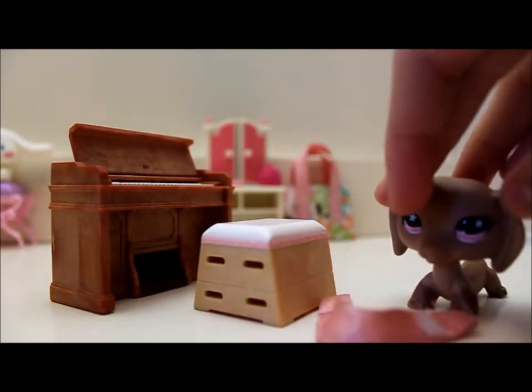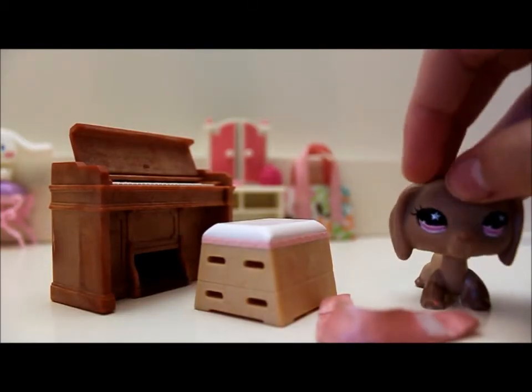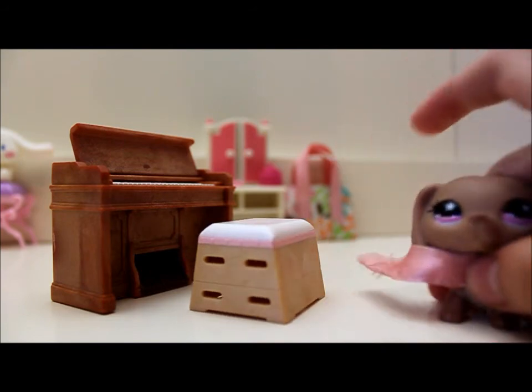Do the Phoebe. Whoop, whoop. Okay. Oopsies. I'm naked.